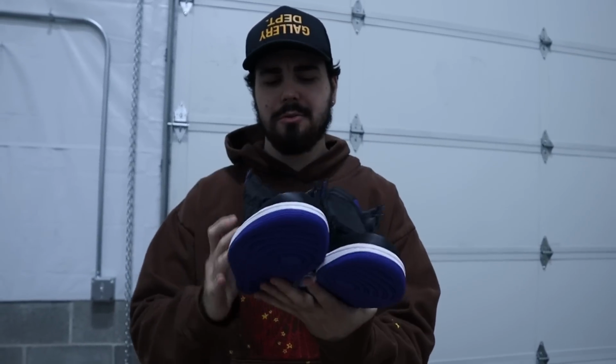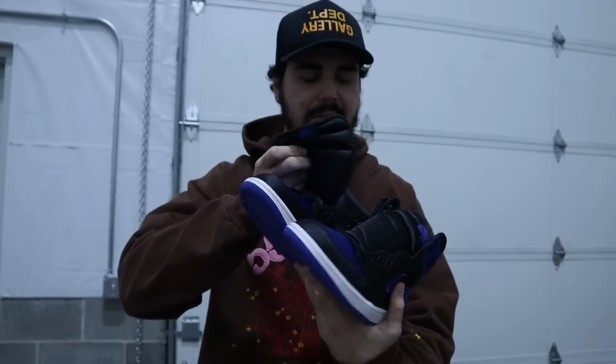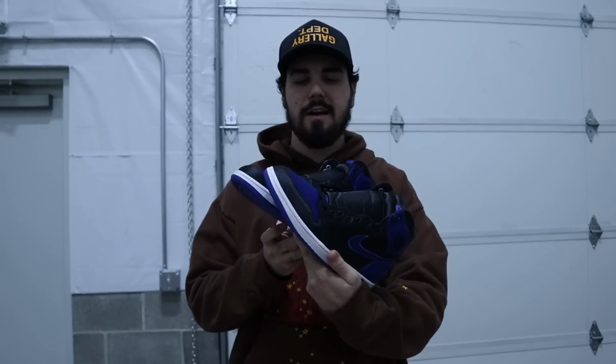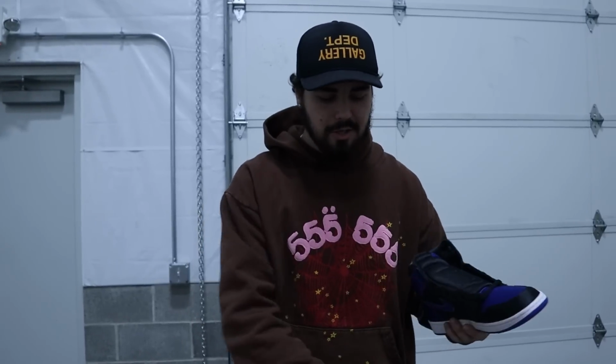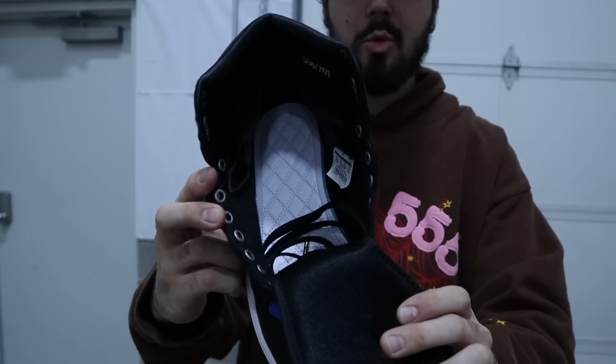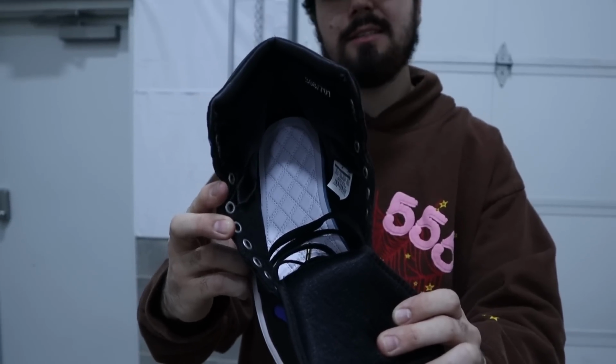These are numbered through 701. So there's 701 pairs made. Very fire pair. Whole entire satin. And what I wanted to show you guys, the insoles on these are fire. It's like a quilted leather. The quality on these are absolutely fire. Same with the satin bands. These things are super nice. And these ones are limited to that 701 pairs.